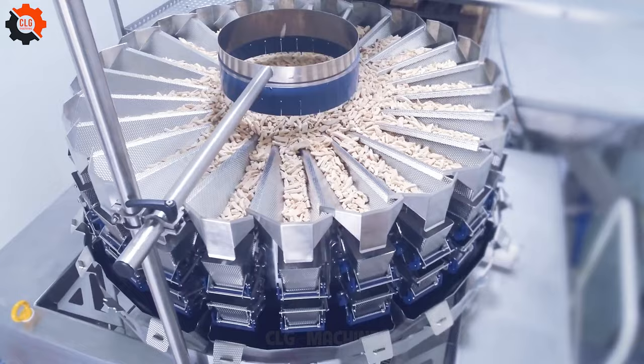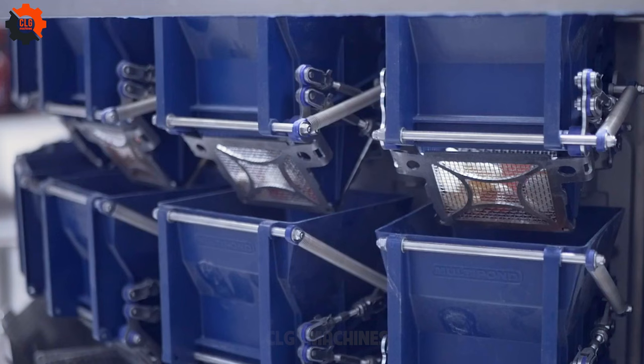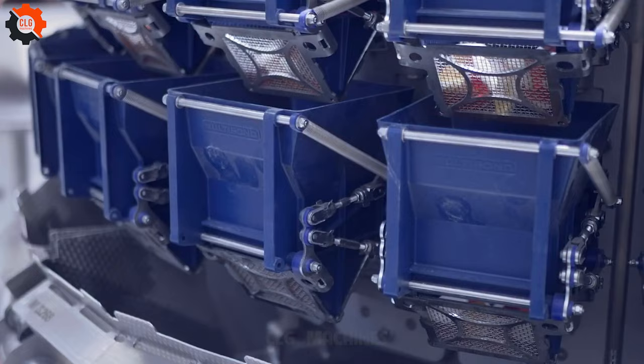Additionally, this device is versatile and can handle various items, like the jelly shown here. When's the last time you had a piece of jelly? Your kids are definitely going to love it.